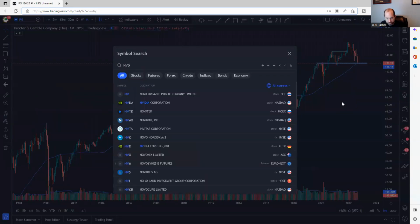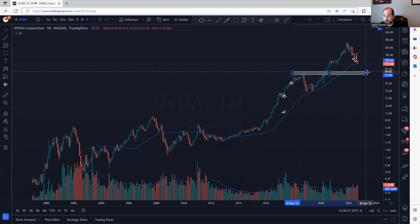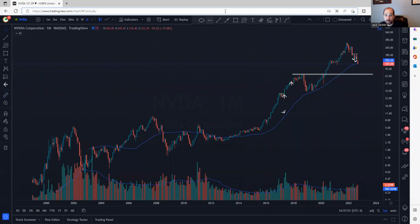Two more to go. Nvidia. Again, chip stock breaking down. It's kind of what we'd expect, right? Things aren't looking good here at all. Next point of potential support, if this area is broken, that's 38%. That'd be pretty nasty. I do think that's at an important level right here. And maybe it gets a bounce, but it's right below the 50-month, looking pretty bad.